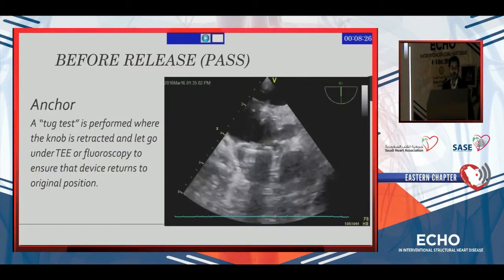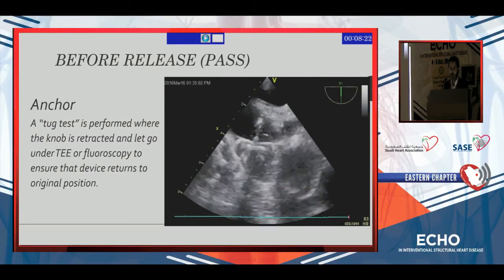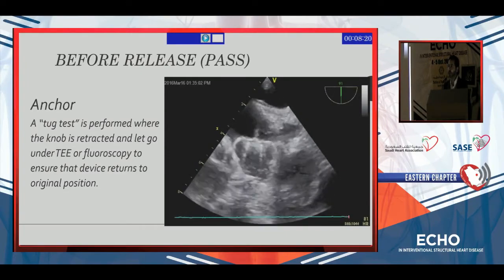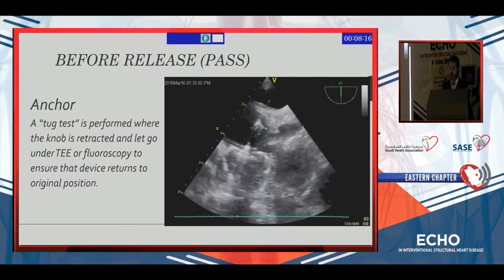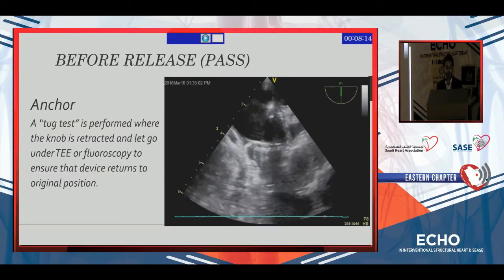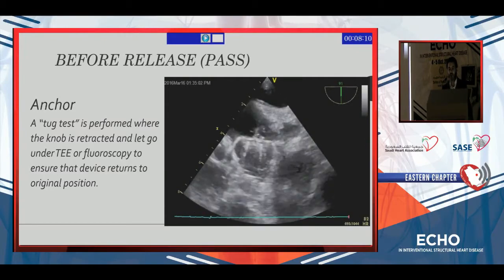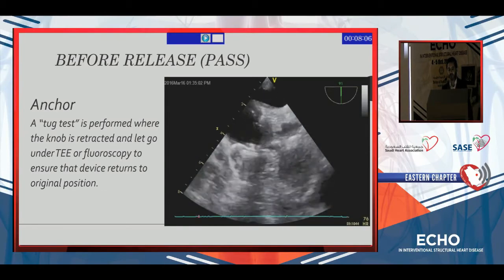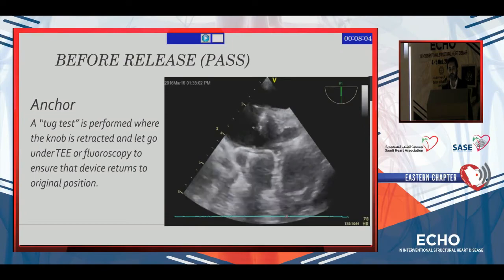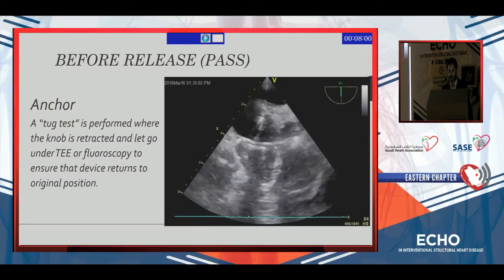The anchor, so the operator will perform a tug test. He will pull the wire and let go. So he will check if the device position is stable and it will stay where it should stay. So keep looking at what he's doing. You will see he's pulling the wire and letting go. See? A very well anchored device. It's not moving at all.